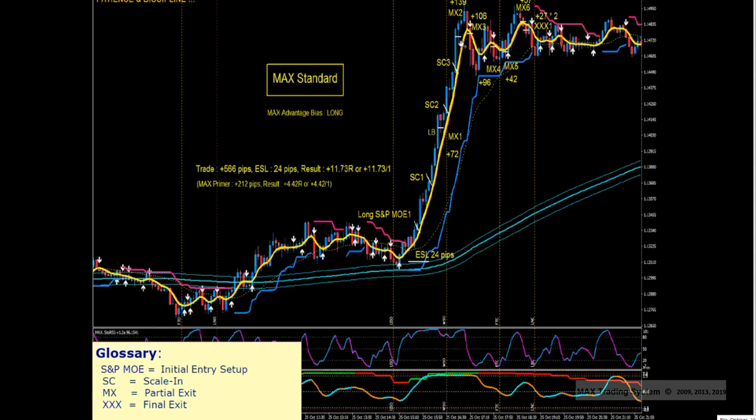And then we had another partial exit with the MX number 3, partial exit number 4, partial exit number 5, and then with the trend reversal, partial exit number 6, and the final exit where we were left with 2 open units. And so with this total exit, or final exit, we close the 2 remaining open units, which has happened when we get an entry setup, a short entry setup with this trend reversal.